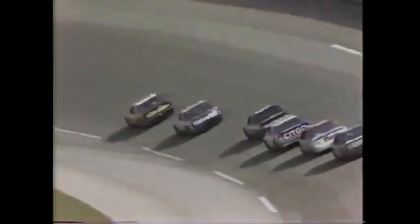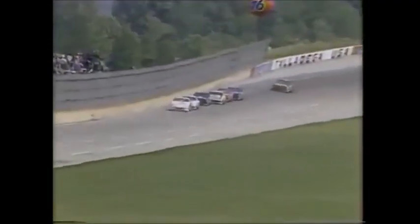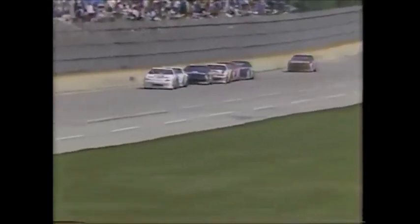Let me tell you something. Three out of the four cars, Davey Allison, Morgan Shepherd, and Neil Bonnett. Take Dale Earnhardt out because he's won a race. He's run pretty good. Neither of those guys have had anything to cheer about. They've had terrible years in 1989. All of them could use this race to take them on to the rest of the season.